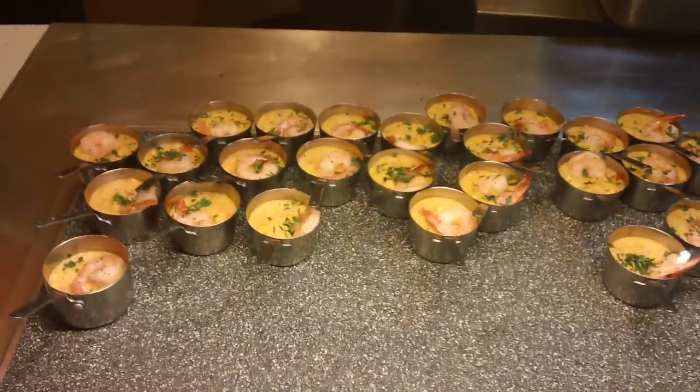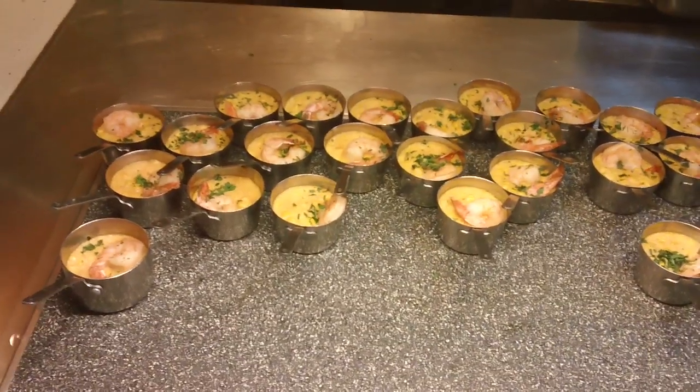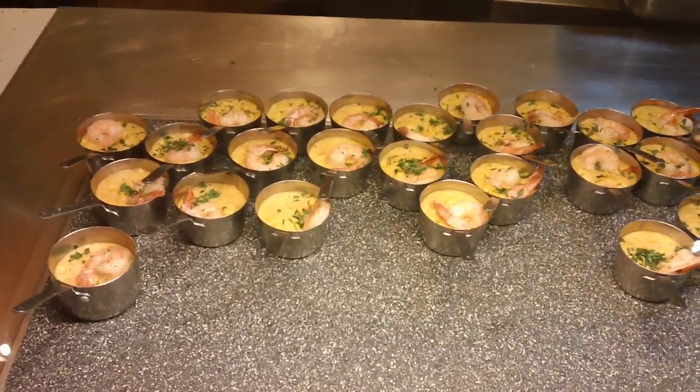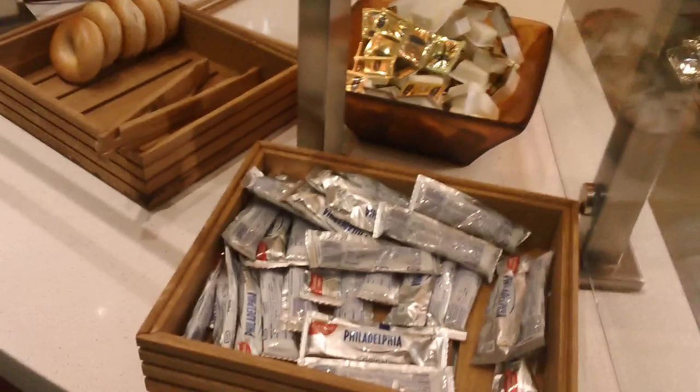Shrimp corn chowder, absolutely divine. It's one of those dishes that tastes delicious, and then you wish you hadn't had it because it fills you up. You know what I mean? It's not the lightest. Bits and pieces to add to your bagels. You can find these anywhere.